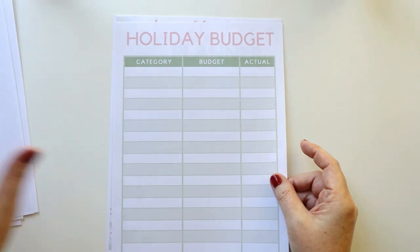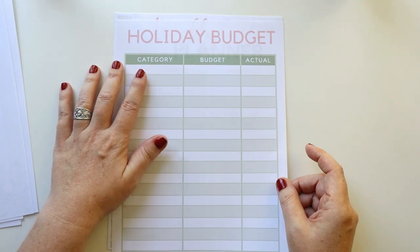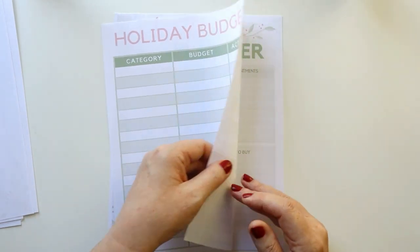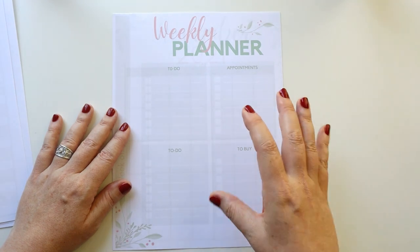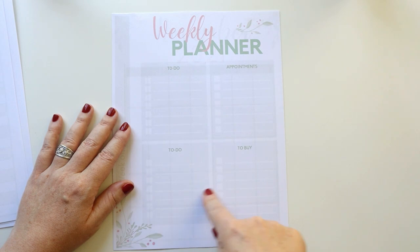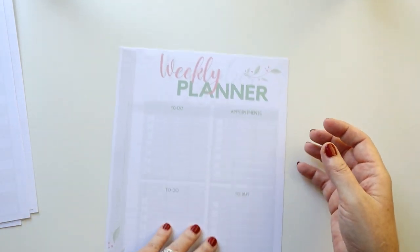And then you've got just an overarching holiday budget planner, category budget and actual. So you could do like decor, wrapping supplies, all of that stuff. And then a weekly planner. So I really like this, just putting that into your planner for the week, kind of a week at a glance, to-dos, appointments, to-dos and buy.